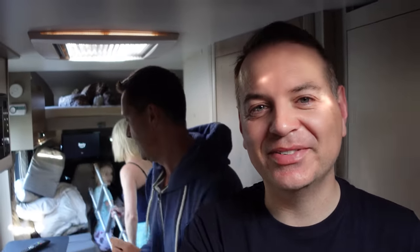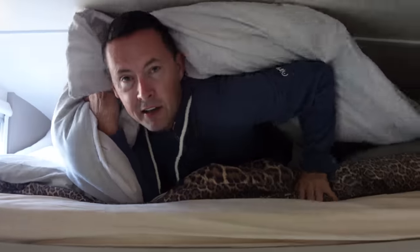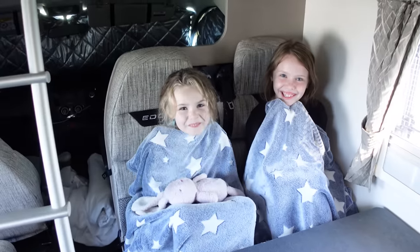Me too. So we just need to tidy up now and get all the cushions away, and then we can have some living space. Yeah, because we are going to drive into town today. If not, we'd have probably just left it like this. But we're going to go into town. What are you doing? Trying to get the bedding up here in a 2-inch gap. Are you too cold or something?